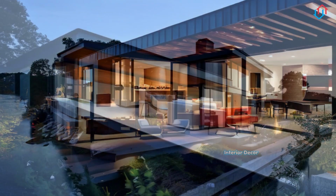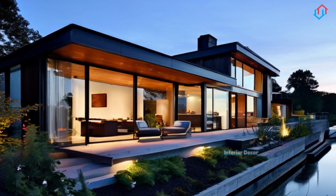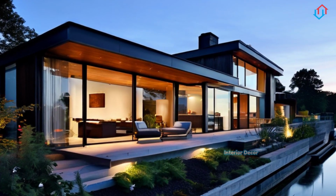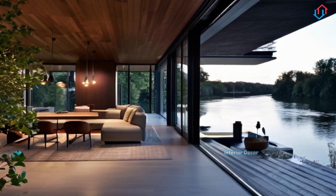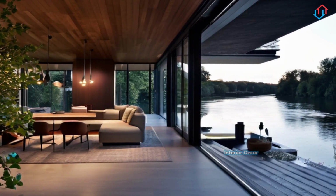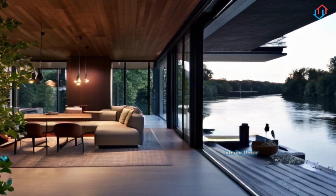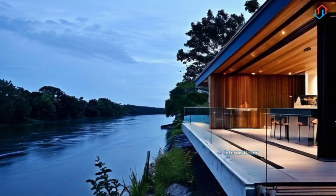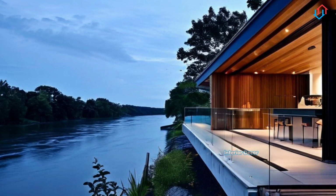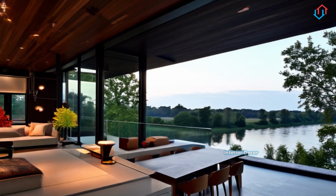Privacy is an important consideration in riverside house design, especially if the house is located near other properties or public areas. Strategic landscaping can provide natural screening and create a sense of seclusion. Trees, shrubs, and hedges can be planted to block views and reduce noise. Fencing and garden walls can also enhance privacy while adding to the overall design of the landscape.